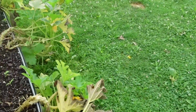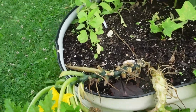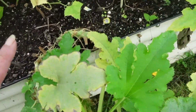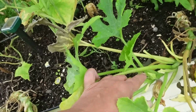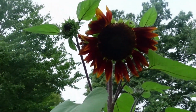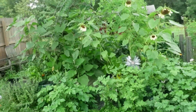And then over here, this was my yellow squash. Did not do well. This is my zucchini. I've gotten a couple. Did not do well. Looks like there's a couple of yellow squash. I don't know how they're gonna do. Sunflowers. And then here is the jungle.